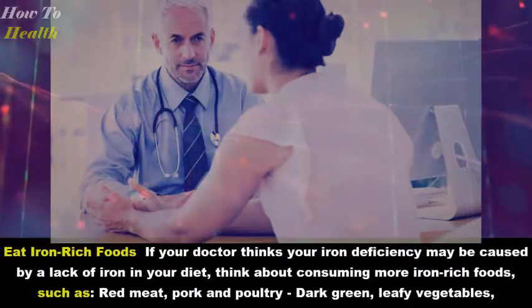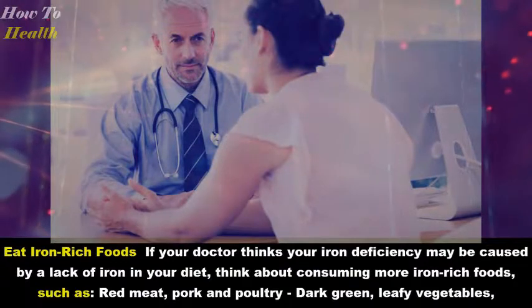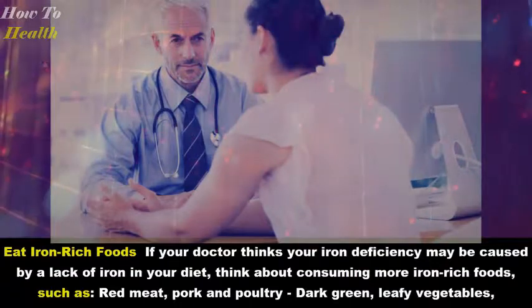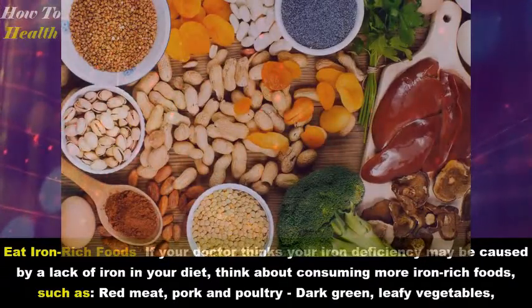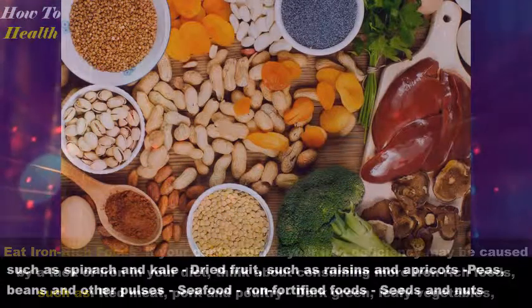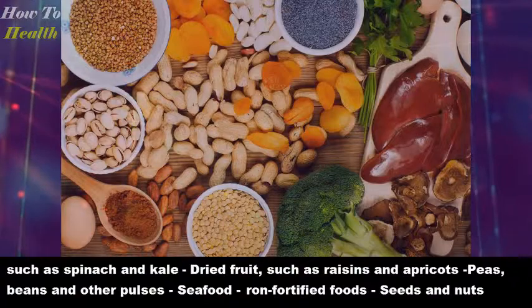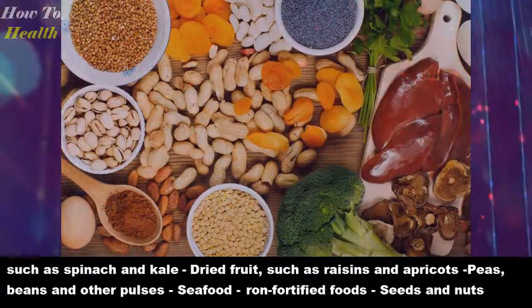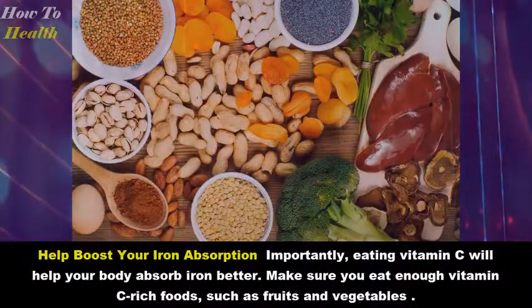Eat iron-rich foods. If your doctor thinks your iron deficiency may be caused by a lack of iron in your diet, think about consuming more iron-rich foods, such as red meat, pork and poultry, dark green, leafy vegetables, such as spinach and kale, dried fruit, such as raisins and apricots, peas, beans and other pulses, seafood, iron-fortified foods, seeds and nuts.